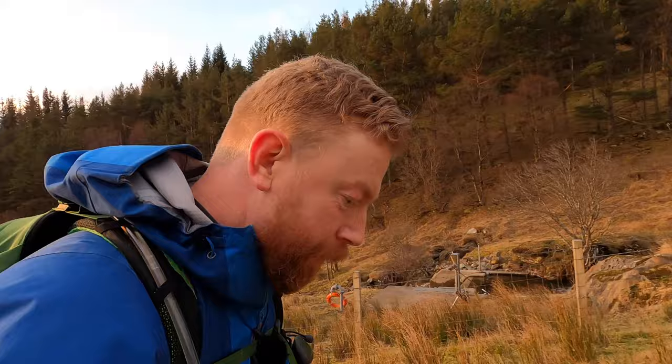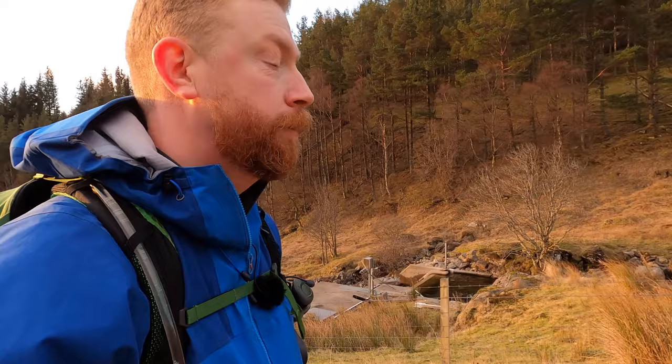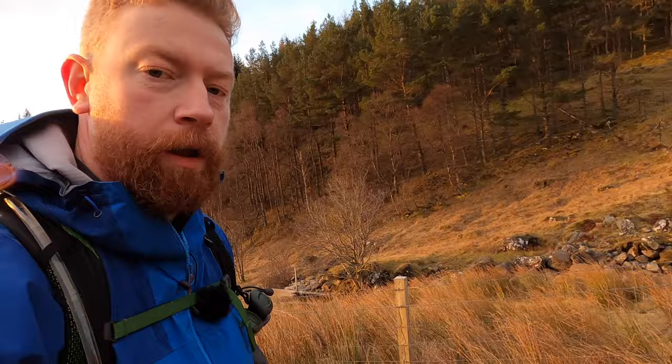So we're going to head up here now and just traverse. Apparently it's an old rickety metal bridge, so that should be fun. But yeah, first walk of the new year. Oh, good to get out and about. Now if you can just see the metal bridge just in the distance there with the green and orange post behind. We're going to try and stick to them as far as they go anyway. Not sure how far up they go.